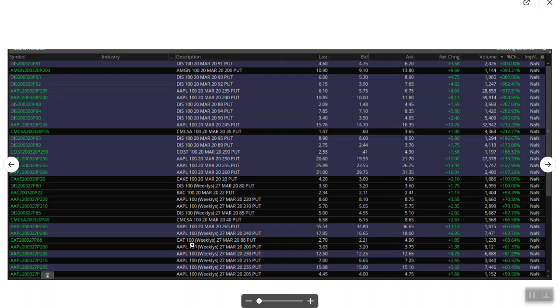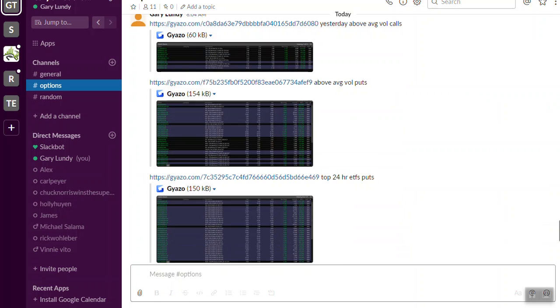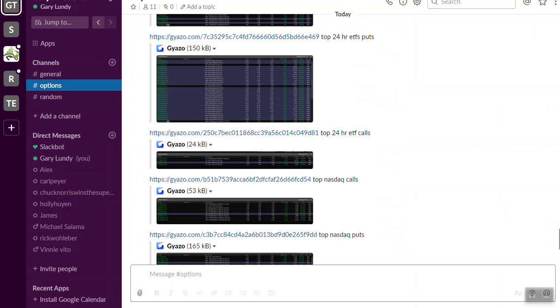And then Caterpillar, which had gotten an upgrade earlier this week, is giving some of that back here into the end of day Friday. I can get this to close now. Okay. Some of my other scans.